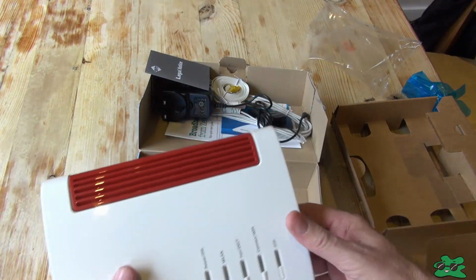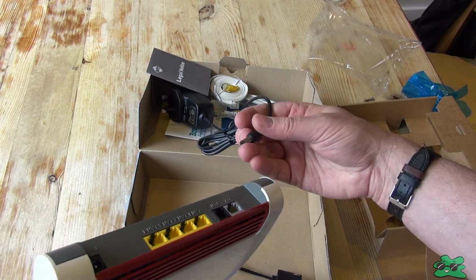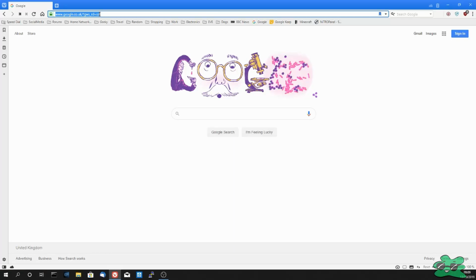Otherwise, just a standard sort of plasticky construction. Doesn't feel particularly well made, nor does it feel particularly badly made, and that's where your power goes in. Okay, maybe let's have a look at the setup.